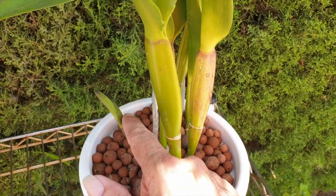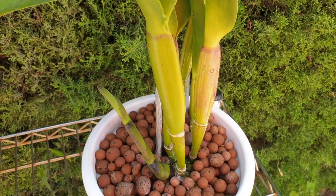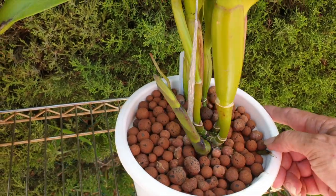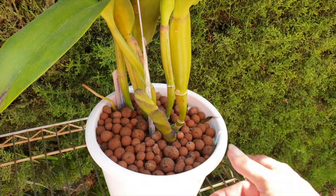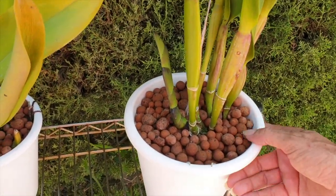Now, I can't tell if it's going to be a smaller one. This bract looks a little bit low for my liking. But anyway, it's growing upright. That's all important for me. This thing is a bit of a nuisance when it comes to putting it on a shelf in the winter. But other than that, yeah, just a quick look.